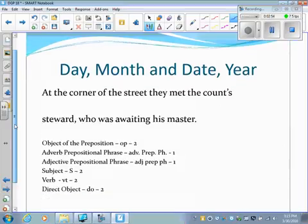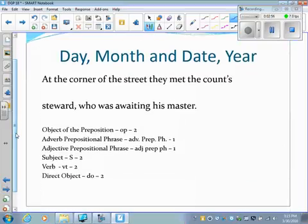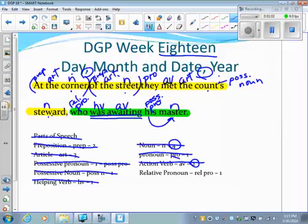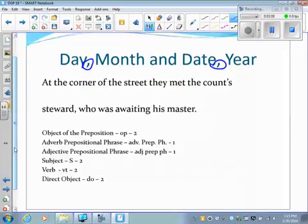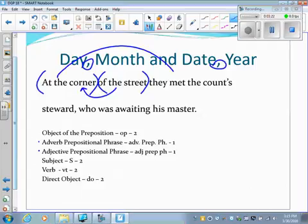Here's our second installment. Again, don't forget the commas, the day, the month, and the year. And if you remember from yesterday, we have 2 prepositional phrases, at the corner of the street. So this can be something really easy to label. We have an adverbial prepositional phrase and an adjective prepositional phrase. Of the street tells us more about the corner, and at the corner is where they met.